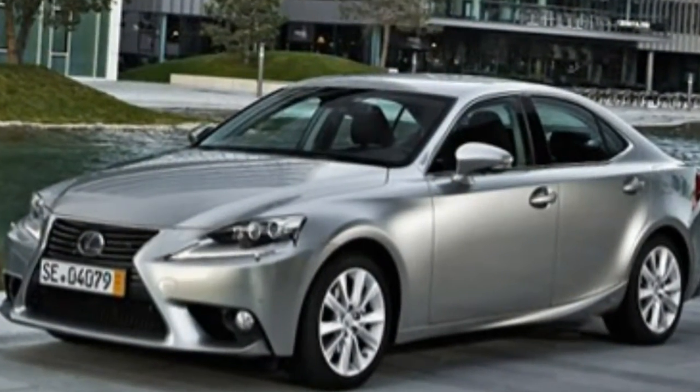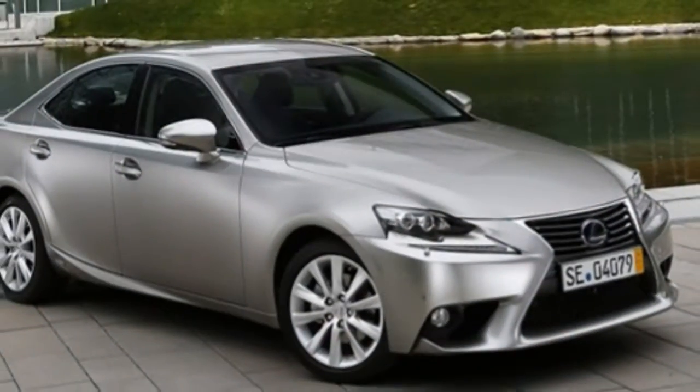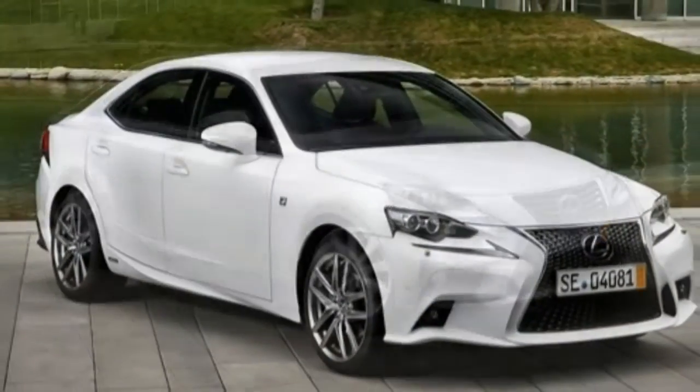Safe but not exactly soul-stirring. Chassis and suspension revisions for 2017. On the whole, the handling of the Lexus is balanced and neutral.